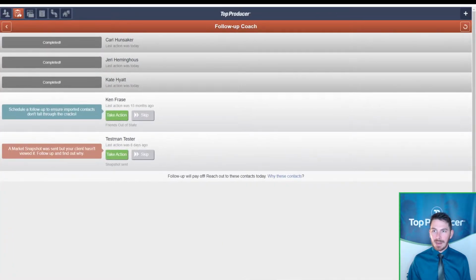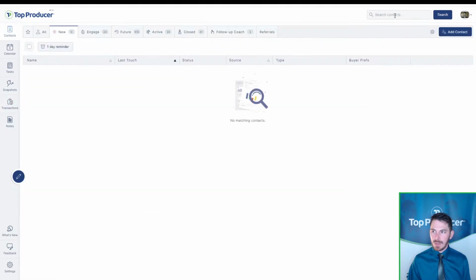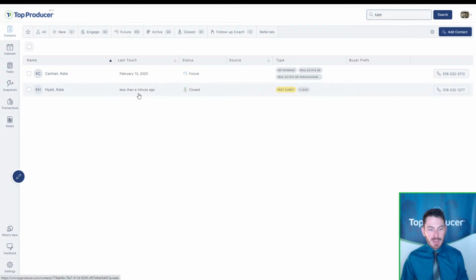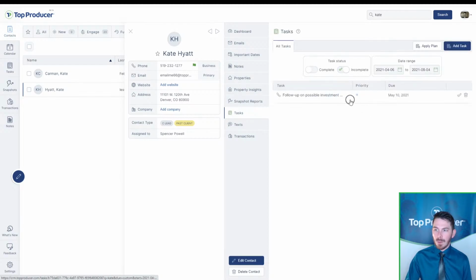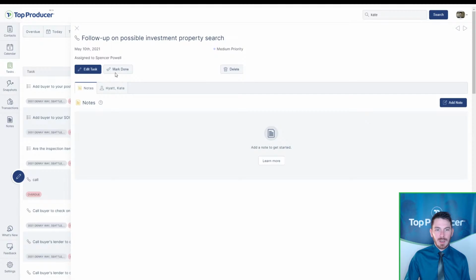Now, if I go back into Top Producer X and I actually search for Kate, less than a minute ago was the last touch, because I just did that through the mobile version. And I see, right there's a note: great call with past client, wants to talk more soon. If I go to tasks, follow up on possible investment property search. So it's all right there.